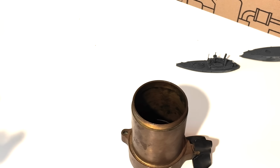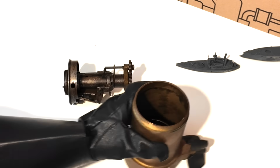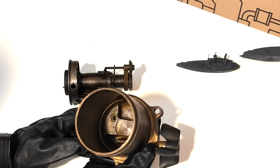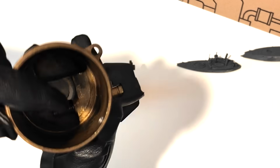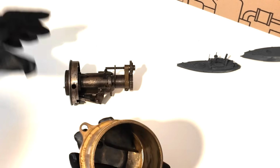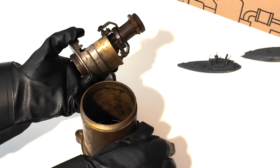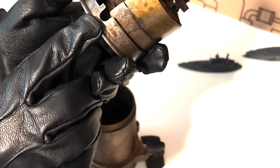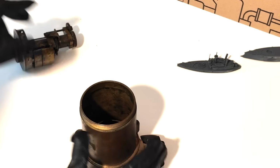Right. So we have the casing and we have the actual mechanism. So first things first, show you inside the casing. So you can see where it's sat. There's a little nut that is just there, and that corresponds to, if I put that down, this little recess just here, and that is how you line up the two parts.